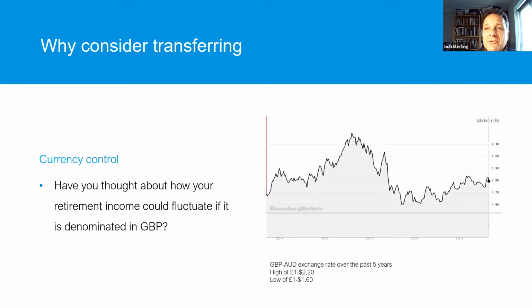One is currency control. So if you do leave your pension in the UK, then your wealth may fluctuate quite considerably based on the exchange rate. And you can't really do a great deal to manage that. So you're going to get richer or poorer based on the exchange rate of the pound to the Australian dollar, even if your investments in the funds have grown quite significantly.